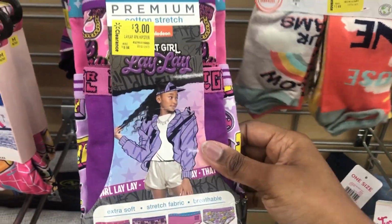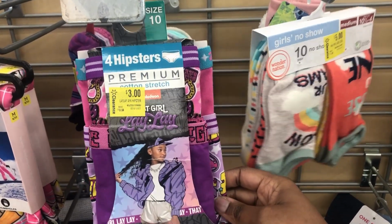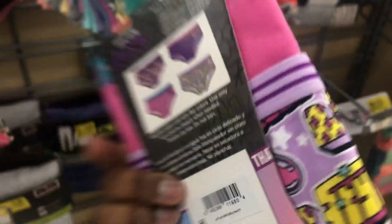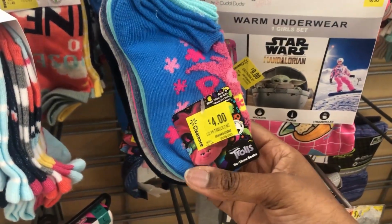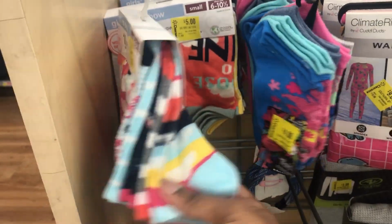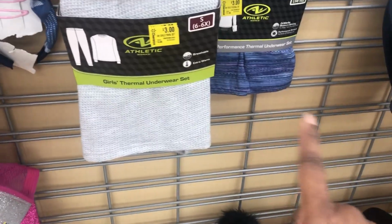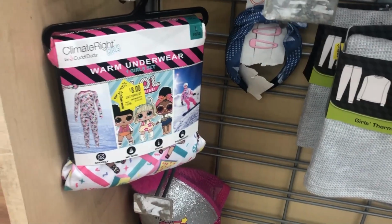And then they have this 3-pack of hipsters. Actually, it says $4, I mean, for $3. And then you have these socks for $4. There's trolls. And then this is some more of those socks for $5. And then these should be cheaper. Yeah, they're $3. So I've showed y'all those before. That should be marked cheaper too, as well.